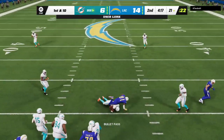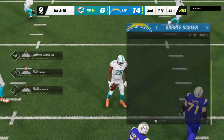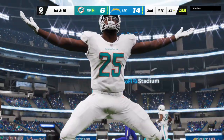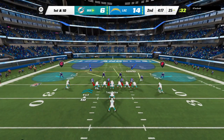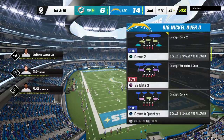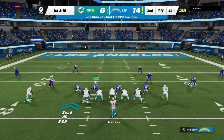And now this is intercepted. My goodness. Picked up by Xavier Howard. And the Dolphins are going to take possession of the football. Now the Dolphins going to burn the first of their timeouts. They'll have 2 remaining as we step aside here in this second quarter.